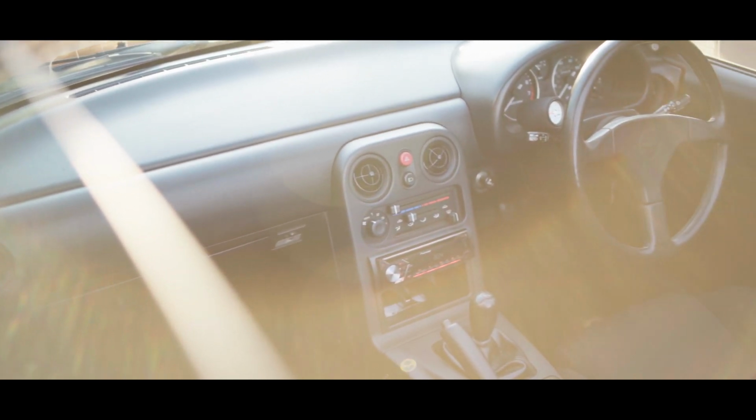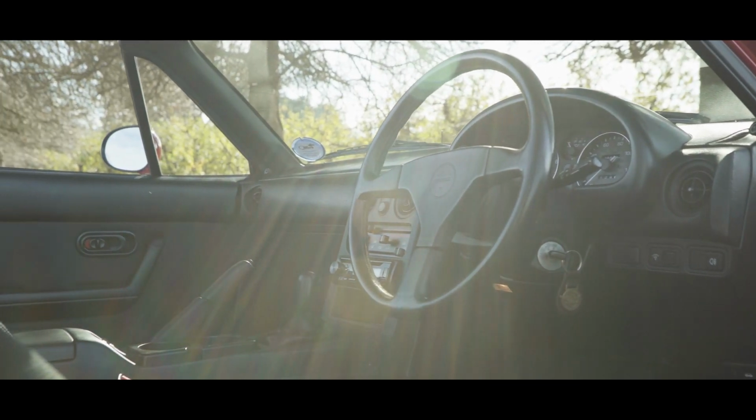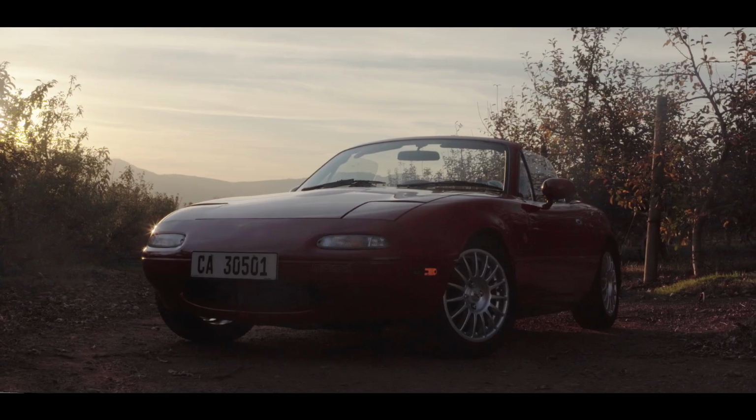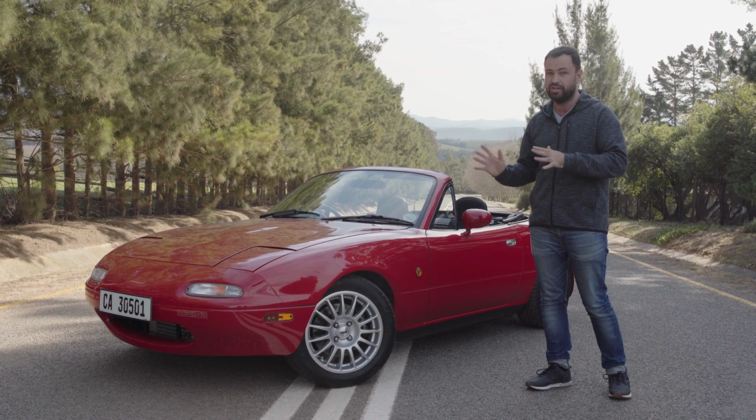So, my little Mazda-Rari. Because I've been a car journalist since I was 19, I've never had to buy a car. This is my first car. I also need to point out that it's not exactly stock. Okay, let me explain. The first owner of this car was the only owner of this car.